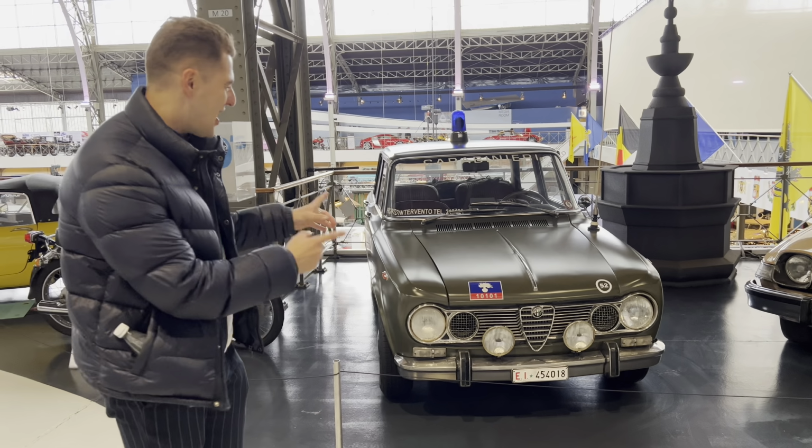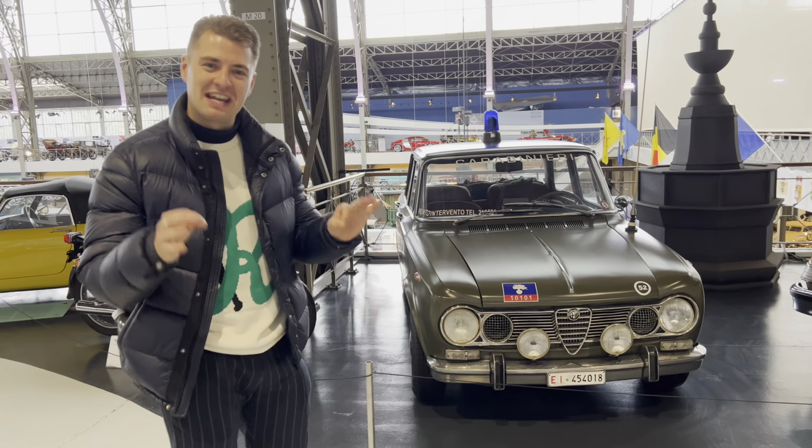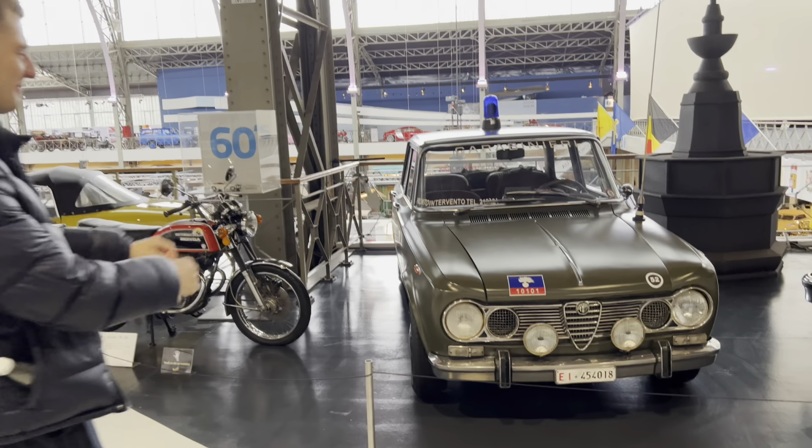Oink, oink. Another police car. This time, Alfa Romeo Giulia. Very, very cool.